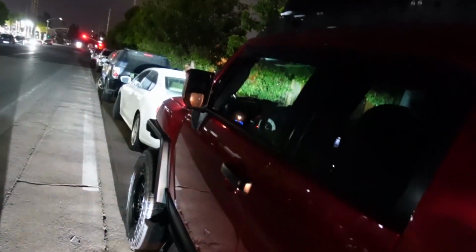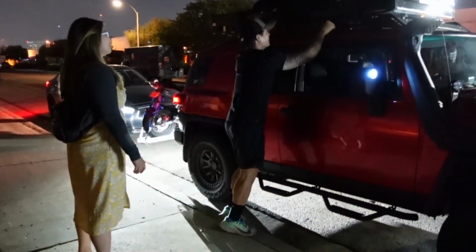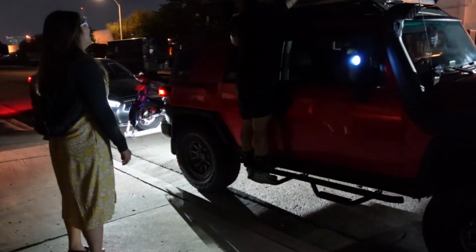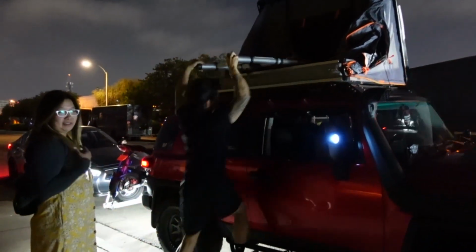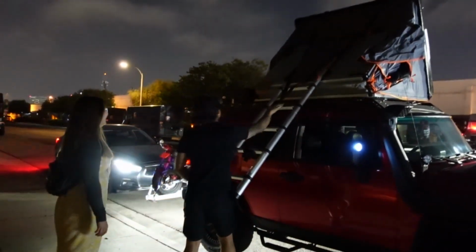I'll sleep up there though. It's seriously so comfortable. It's huge. It's massive. Three people can fit. It looks small though. It folds out. That's why. Actually, you could probably just find someone's rooftop tent on their car and open it and sleep up there. Oh my gosh. I'm never gonna live in a regular tent. You don't need to live on the road.